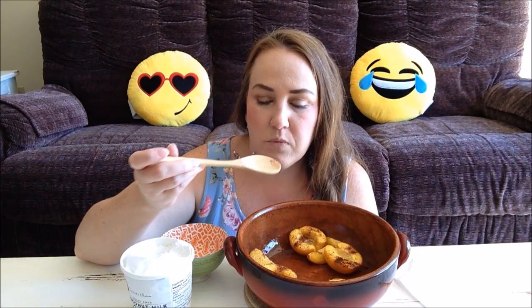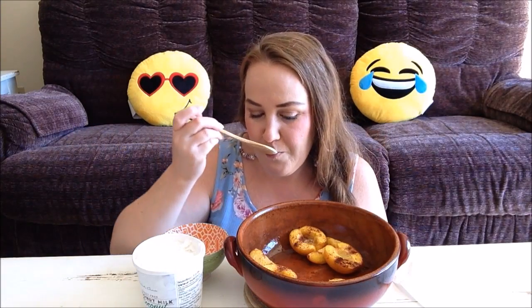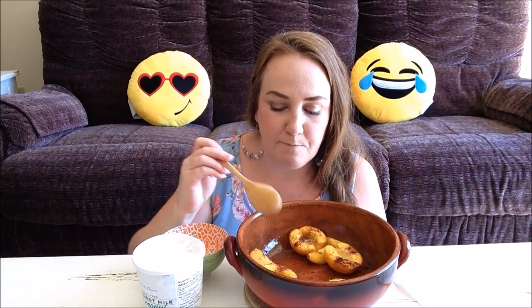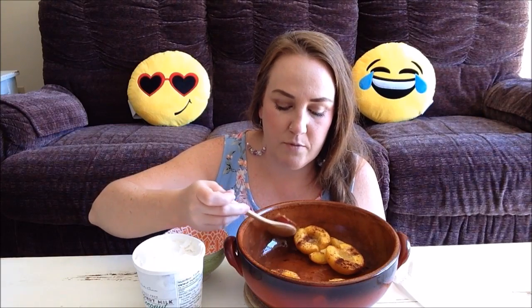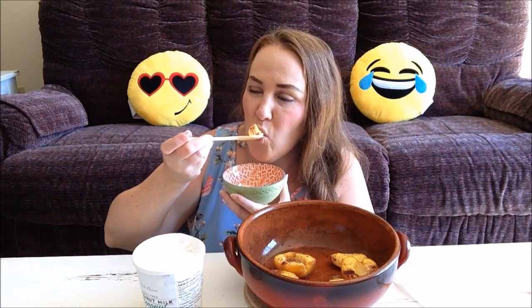Mmm. So good. I'm gonna have to make this for Daryl later on. Hot. I love baking my fruit with a little bit of cinnamon on top. Strawberries baked are really, really good. It's almost like a peach cobbler without all the dough. Hot.